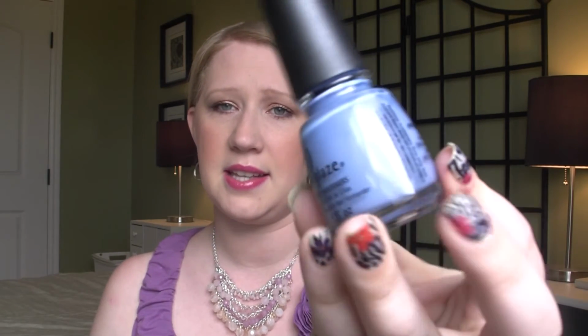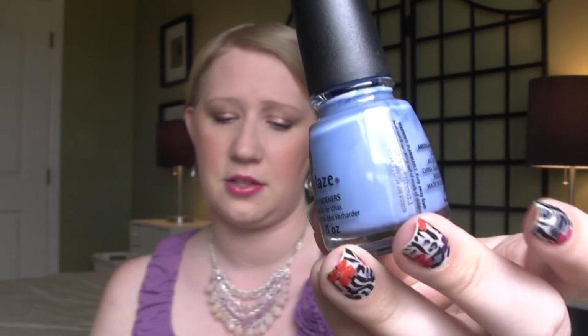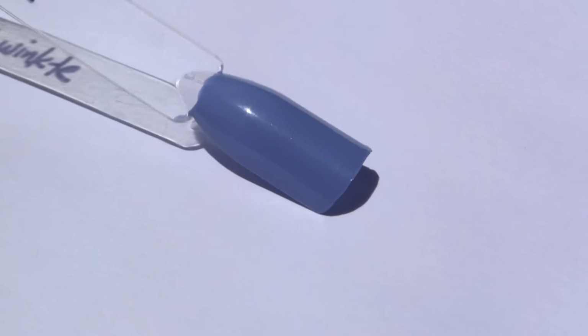The first one is Secret Periwinkle. Just a nice cream. It is like a periwinkle bluish purpley shade. It's a lighter shade. Nice formula on this. I like the formula a lot on this one now that I think about it. This is a really nice, easy to work with formula.